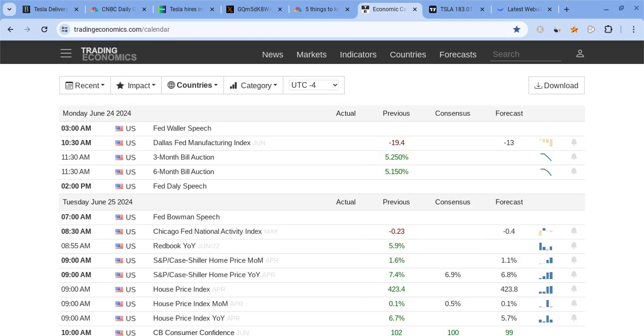First, let's talk about some data. As a reminder, we had Waller from the Fed giving a speech. Waller is known for not being too hawkish, kind of in the middle, a little bit more on the hawkish side. The market is still holding up despite that. And then at 10:30 a.m. Eastern Standard Time, we have the Dallas Fed Manufacturing Index report coming out. And at 11:30 a.m., we have the 3-month and 6-month bill auctions. So we have these two pieces of data. Watch for volatility 1 hour after the market opens, and then 2 hours after market open, just to be safe. Then we have Daly giving a speech, which shouldn't cost too much. Daly is known for being in the middle, so there's not really any massive pieces of data coming out today.